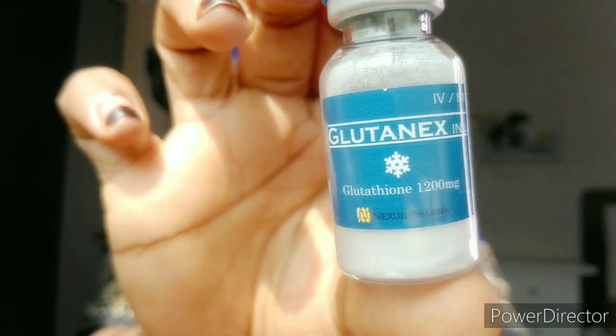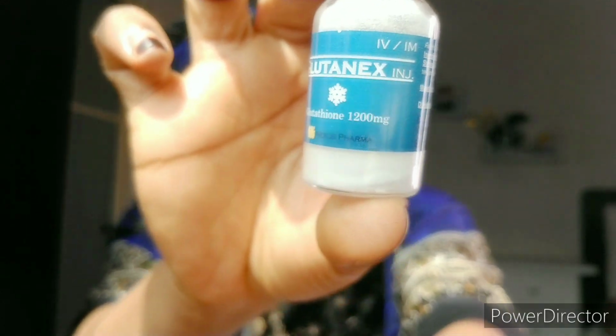So this is the Glutanex injection. This is the glutathione injection itself. You guys know that glutathione injection is in a powder form, and this is it. The glutathione injection is in 1,200 mg. Let me focus my camera on this. Exactly, this is how it looks like. So yeah, it is in 1200 milligram, and this comes with a leaflet.